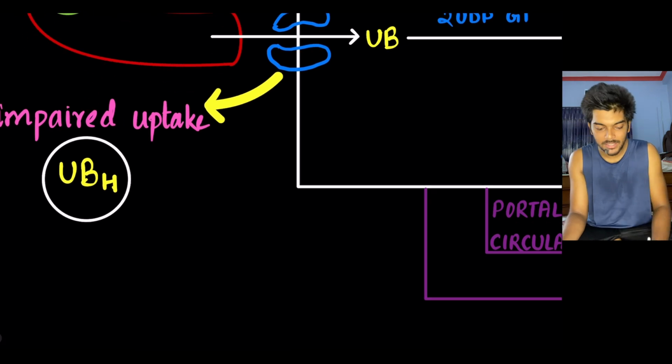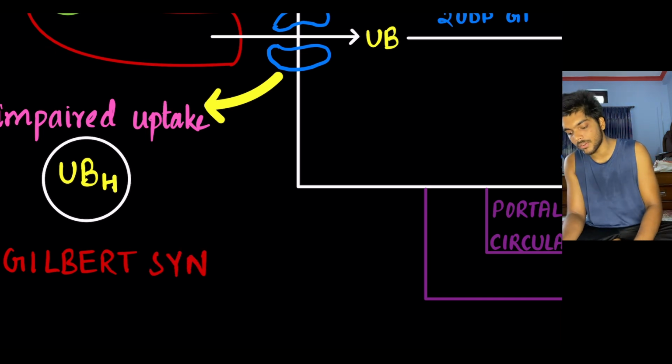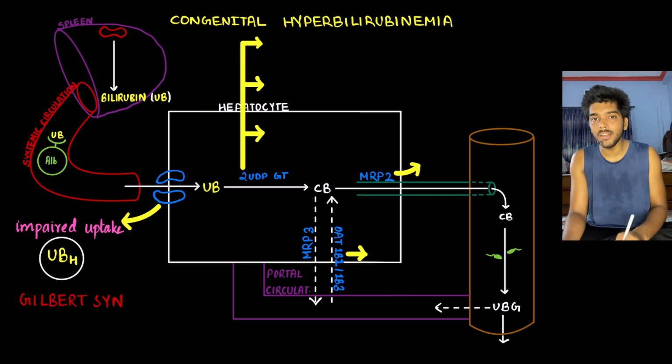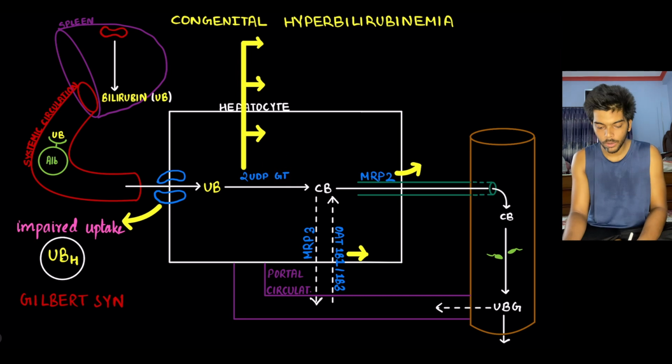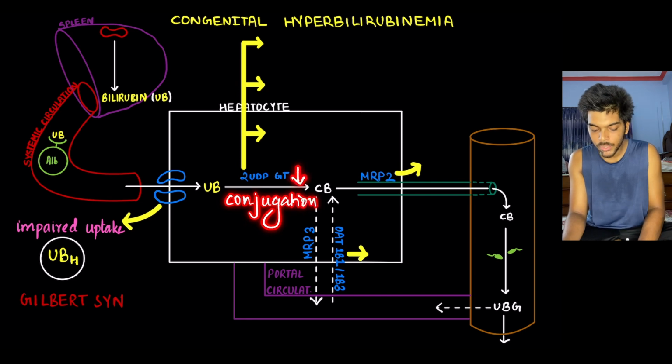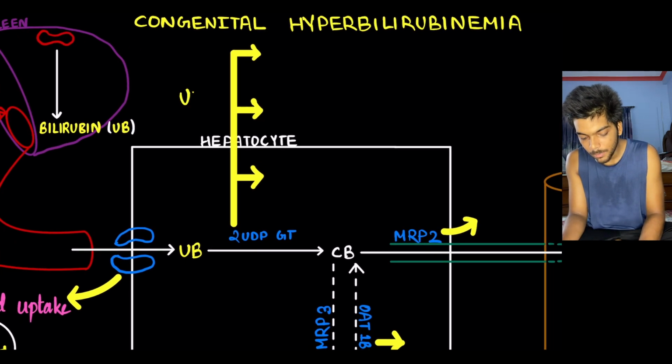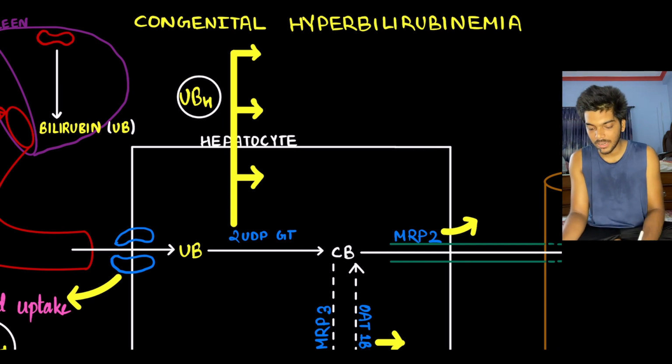And this condition is seen in which syndrome? It is seen in Gilbert syndrome. Okay, so that's the first congenital defect or genetic defect. Second is a genetic defect that leads to deficient production of glucuronosyl transferase. Glucuronosyl transferase is responsible for the process of conjugation. So if there is deficiency in glucuronosyl transferase, conjugation will not take place, leading to accumulation of unconjugated bilirubin and unconjugated hyperbilirubinemia as well.